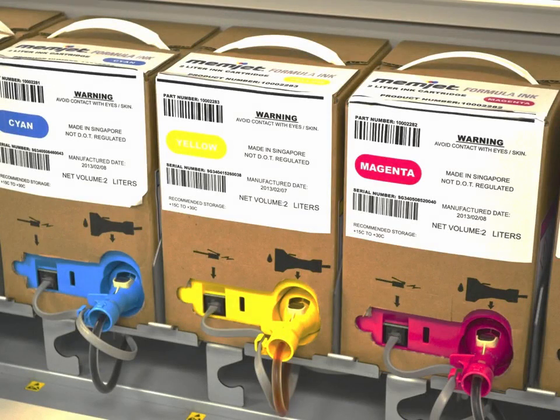All memjet printers use specially formulated aqueous dye inks. Compared to pigment-based inkjet inks, these dye inks provide much more vivid colors. These are 2-liter tanks shown here. Because they're dye-based, they're best suited to indoor applications. They're water-resistant but not waterproof on most coated media. They should last 6 to 12 months under normal indoor UV lighting conditions.